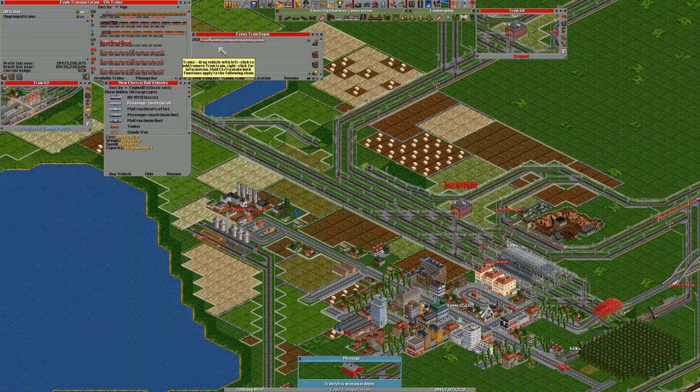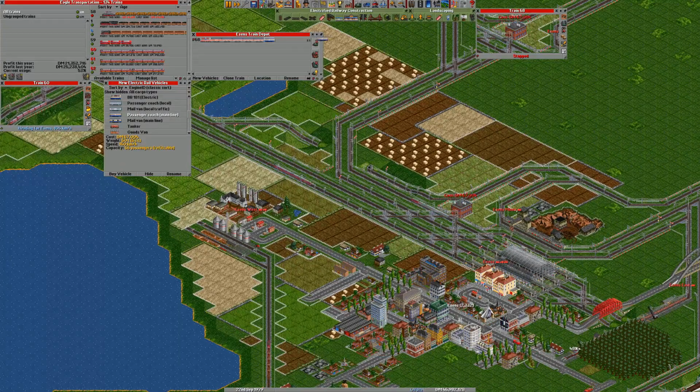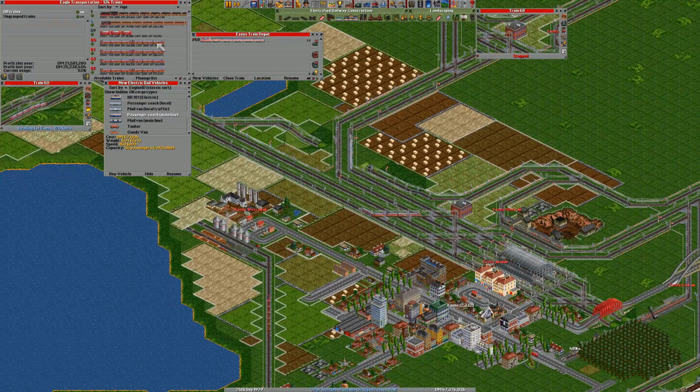Now, that is a nice-looking train. Come on, you have to agree that is a nice-looking train. I think, yeah, we still can put those on there if we do want to use them for long-distance services, but come on, that's pretty good.